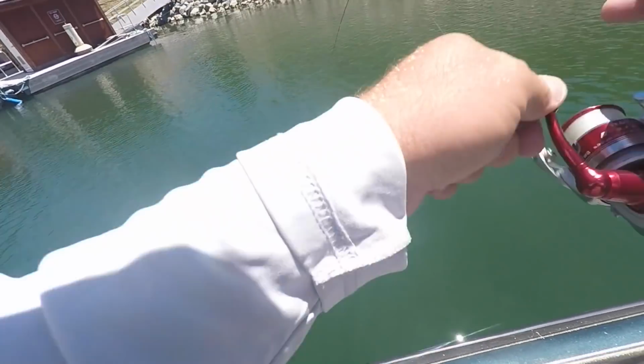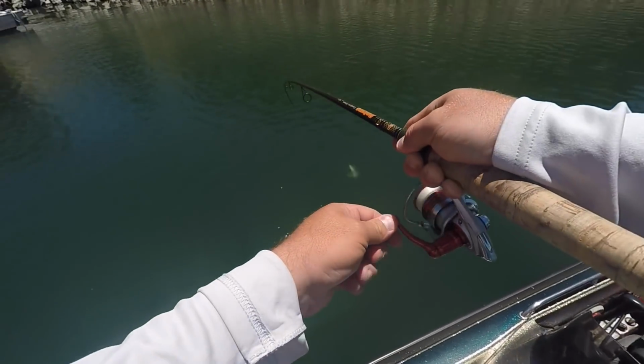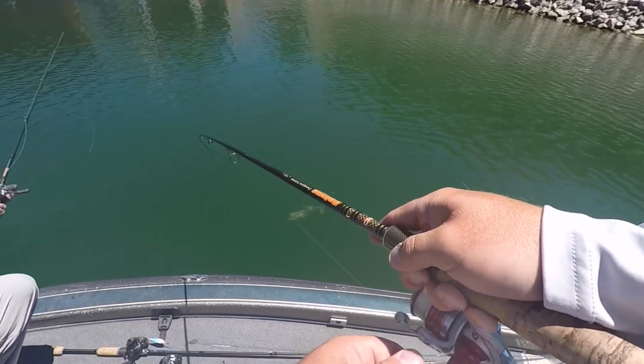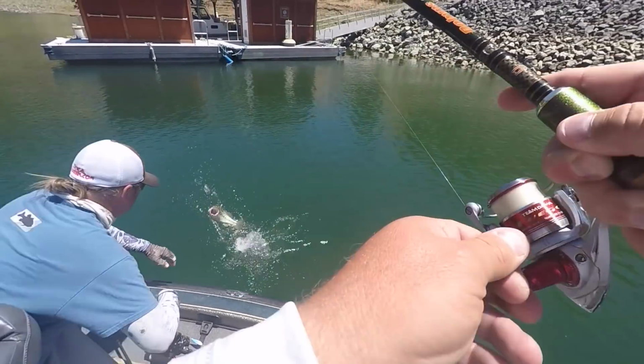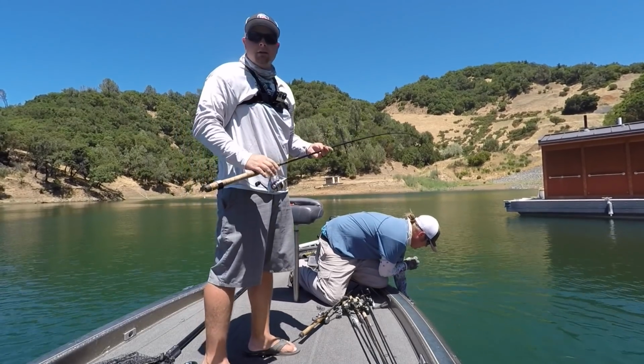First cast with the Keitech. You want to lip them for me? Yeah. Nice largemouth.